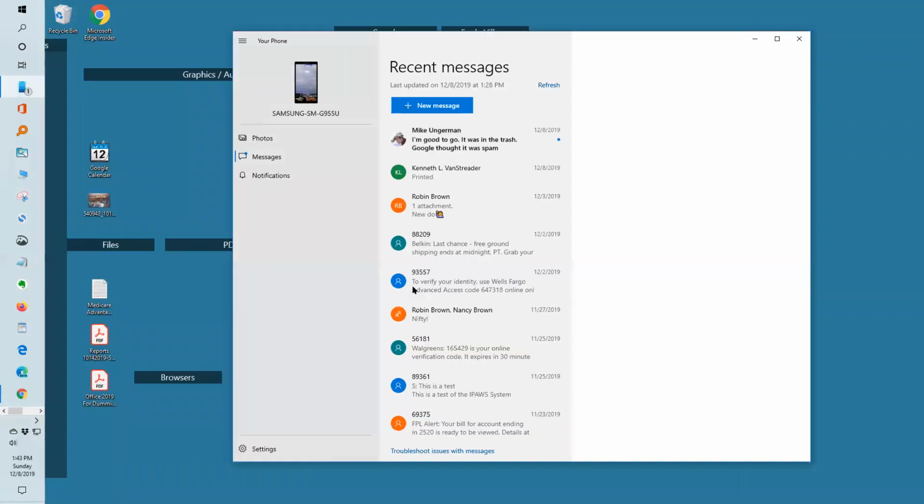I have it synced with my phone, and any messages that I've been getting are here. So a lot of times when I'm doing two-factor authentication, like for my bank, I deleted a couple of those, but here's one from several days ago, so the access code definitely is no good.